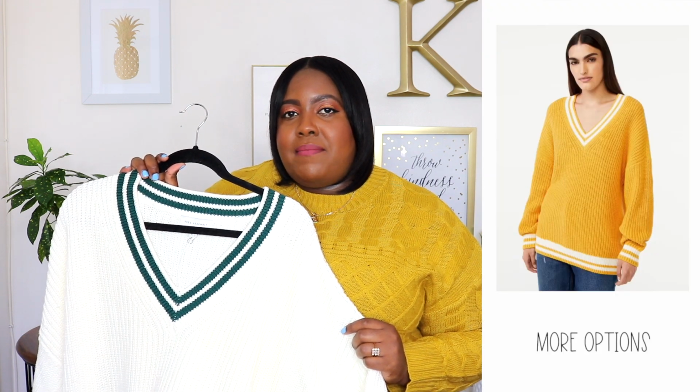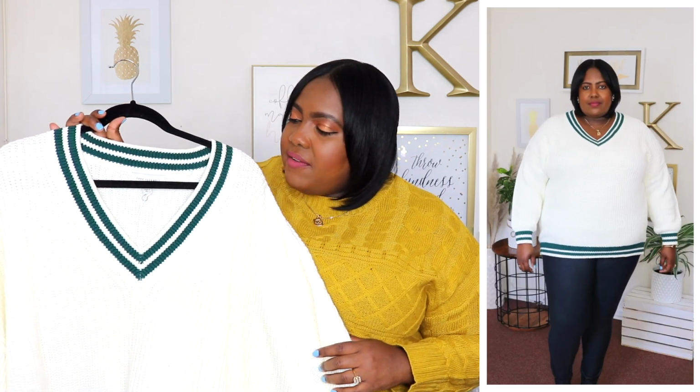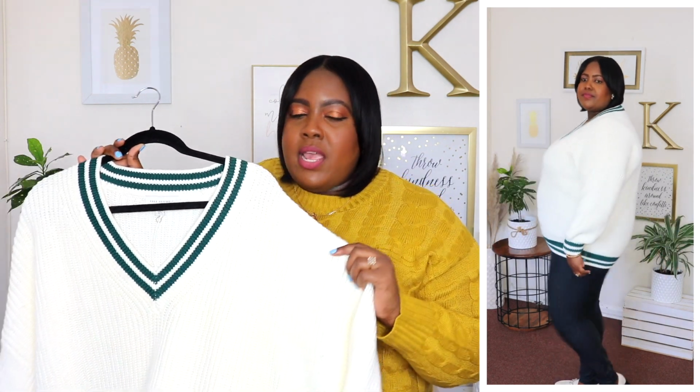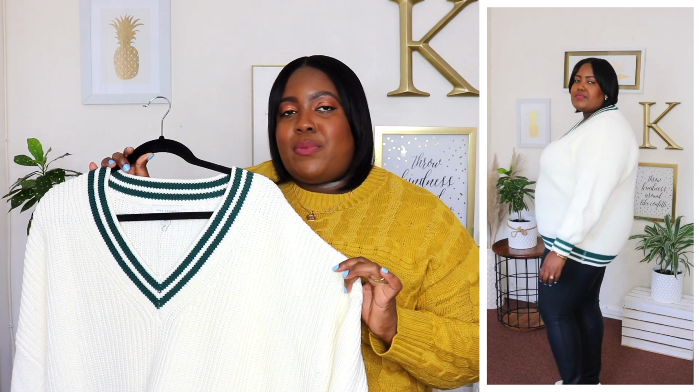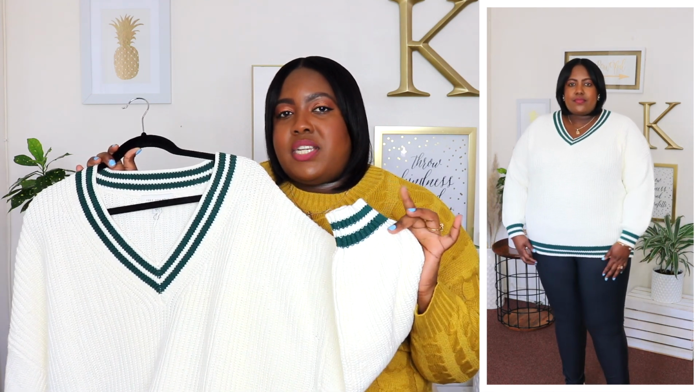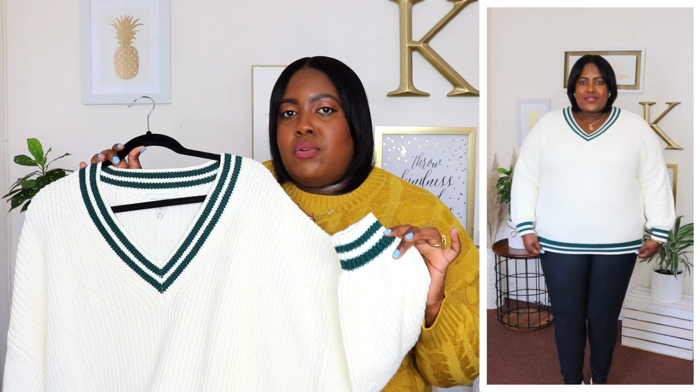Next up is this sweater from Free Assembly, and I'm wearing an extra large, and the price is $24. This sweater is also available in pink and yellow, but I have it here in cream. It has a wide V neckline which has green varsity stripes going all the way around, and this is a drop shoulder sweater, so it's a little bit oversized in the shoulder. The sleeves are also long and slightly oversized, and it does have a rib cuff which has the varsity green stripes going all the way around.